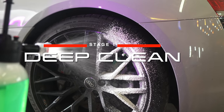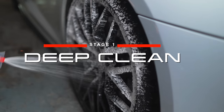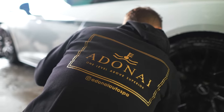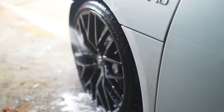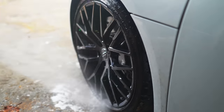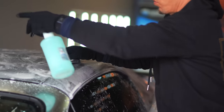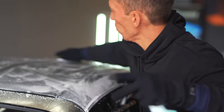Okay. So I packed up my stuff, I jumped in a taxi, and I headed back to my garage where I'm working on a secret project with Ricky from LLF. But the guys got straight to work, and this is stage one, where Fabio and his team completes a very deep clean of the vehicle. But even this basic deep clean, it goes deeper than deep. Check it out.